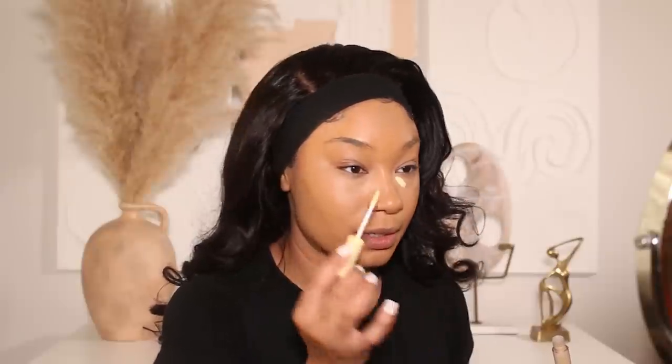I'm just gonna do a teeny tiny bit right over here. Every now and again, I do enjoy a brighter under eye. It's all right. It's kind of disturbing the concealer underneath, so it's definitely something that you probably want to use prior to your concealer, which makes sense. Color correctors, you typically want to use them underneath your makeup.